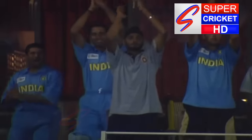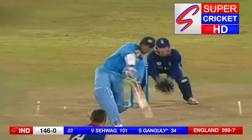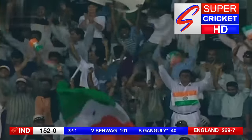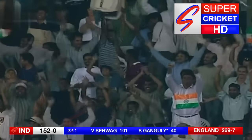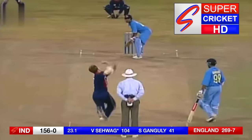Really enjoyed that century, Sehwag. Straight down the ground, that's gone a long way. It will go all the way. Brings up the 150 for India, and this is predictable. Some very difficult situations.